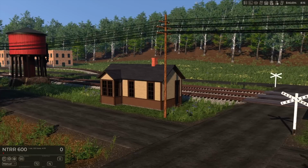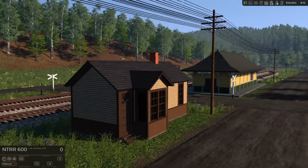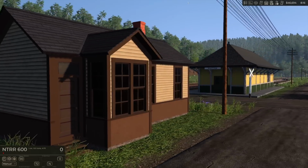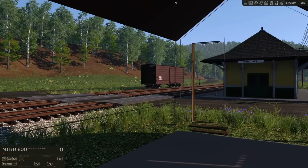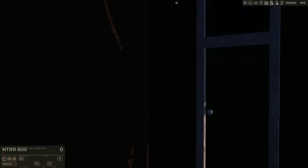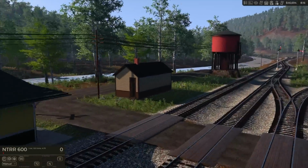Okay, so down here at Whittier, they added this little building here. I don't know if it's supposed to be like a freight office or something like that. I'm pretty certain that wasn't here before. It definitely looks like a new model. If we can go in it, it doesn't have anything in it like some of these other things do. So it's pretty bare. Again, it's experimental, so they're probably just playing around with stuff, seeing what they like.